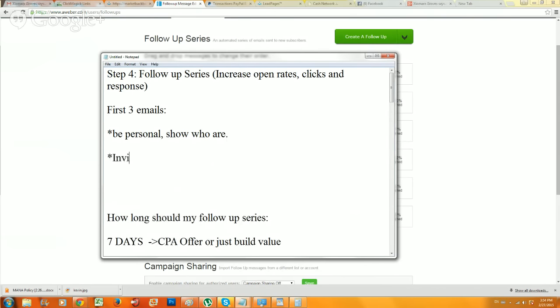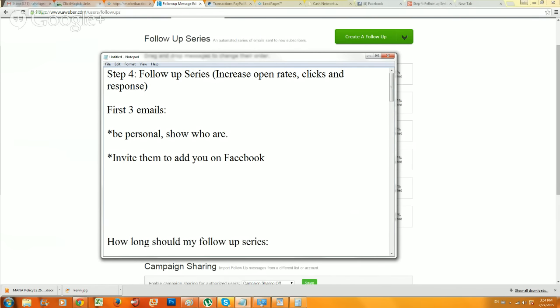invite them to add you on Facebook, because Facebook is a huge social media platform. So invite them to add you on Facebook. Get connected with whoever you're advertising to. That can be as simple as having your signature. Excuse me. So here's my signature, then add me on Facebook, and then you can even go as far as adding your phone number, maybe in one of the first 3 emails if you're comfortable doing that, phone or Skype.